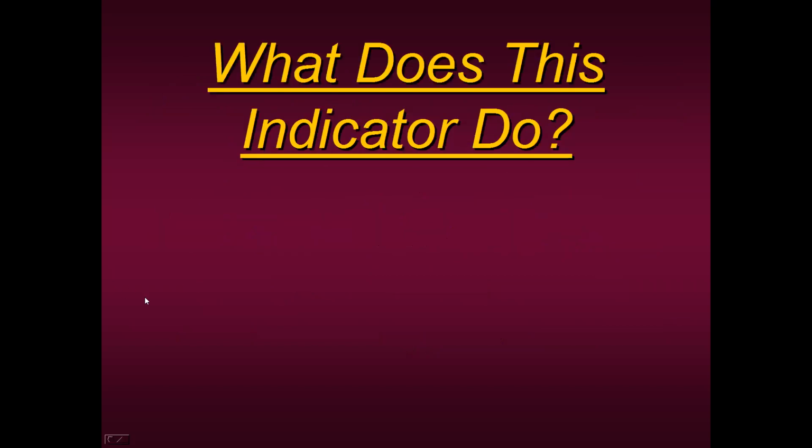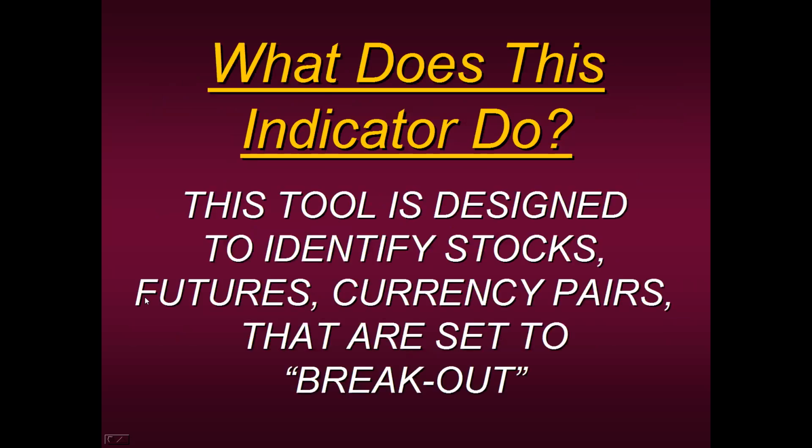This is probably one of the most overlooked features we have on the PTS Primo charting platform, but it's extremely powerful. So let me share with you how it works. First of all, if you're not familiar with our bracket breakouts, what exactly does this indicator do? Well, this tool is designed to identify stocks, futures, currency pairs, or for that matter, just about any market that are set to break out. That's it. It just wants to identify these markets that are set to break out.